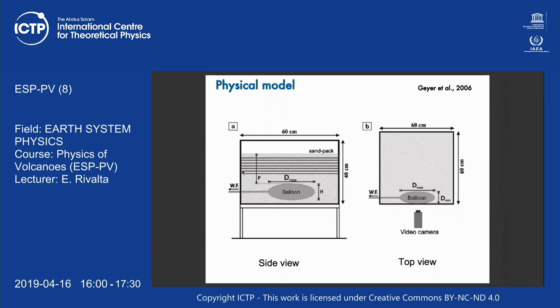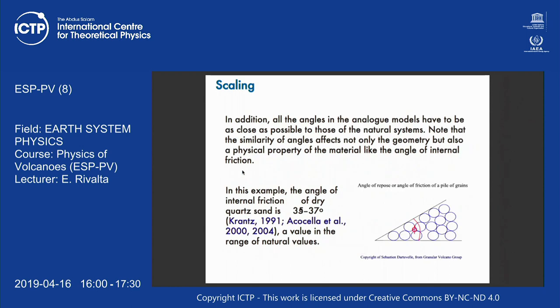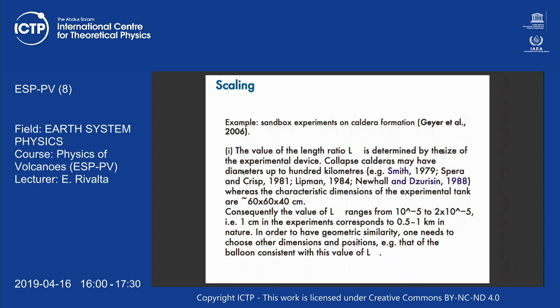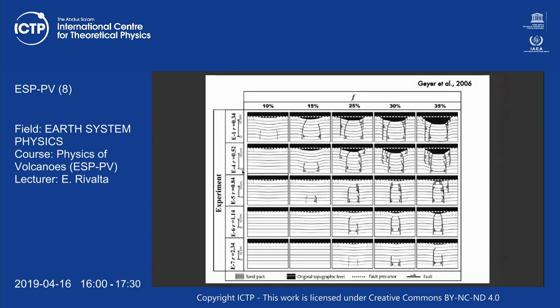For example, this is with a balloon to create a caldera. Basically you need to have a geometry. So if you want to have a caldera of 10 kilometers, then you need to scale it down, and everything needs to fit. But it's not only about the size, it's also about the properties of the material. For example, if you have silica flour, then you have an angle of internal friction, and this also originates forces in your model, etc. You need to take care that everything is done well. But there are several papers that can guide somebody to do this.